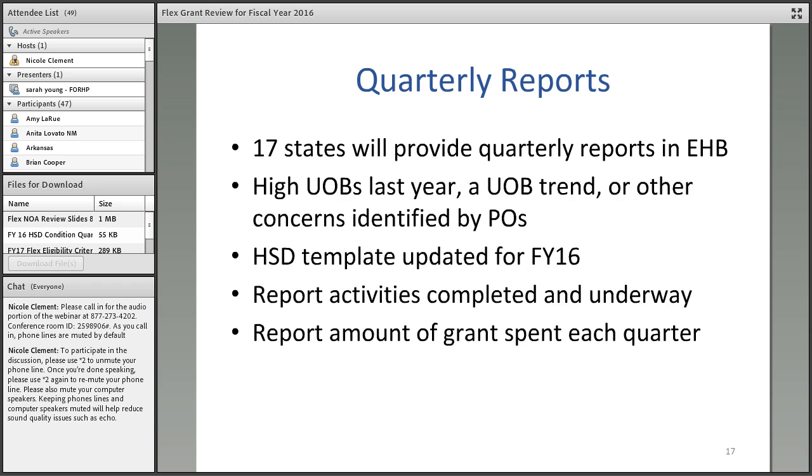For the quarterly reports, we've got 17 states this year that will be providing quarterly reports in EHB. That is mainly because of high unobligated balances last year, a trend of unspent money, or other concerns identified by your project officers. And we have updated the HSD template for quarterly reporting for FY16. You can download a copy in the sidebar of this presentation, and I also posted the same file in the Flex program forum, so you can get it there if you are ever looking for it in the future. Really, these quarterly reports are because we want to help you keep your activities on track and avoid large unspent balances in the future. And it's a way for you to give us a heads up when plans are delayed and timelines slip.